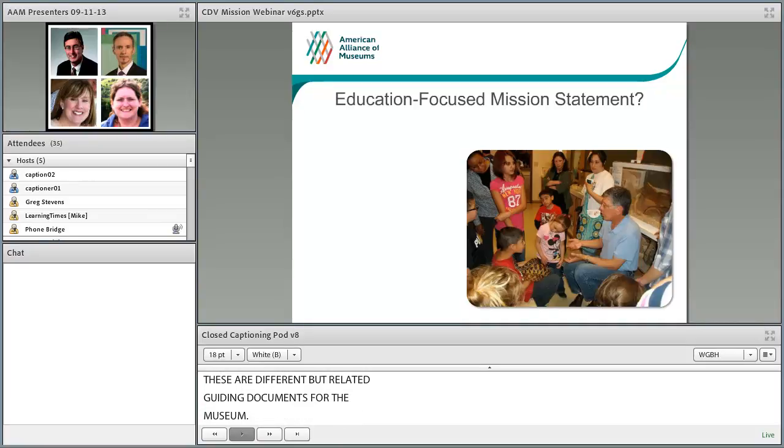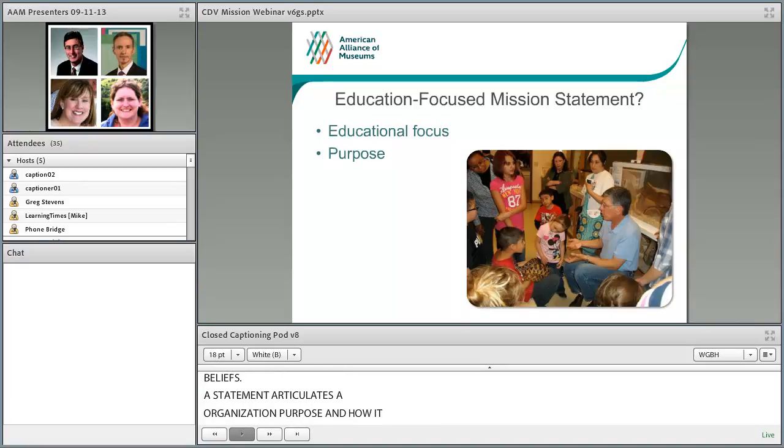The mission statement is purpose, vision is future, and values are beliefs. A good mission statement is succinct and powerful and articulates an organization's purpose and how it makes a difference for the benefit of others. A mission statement drives everything the museum does. Vision, policy making, planning, and operations are all extensions of a museum's mission.